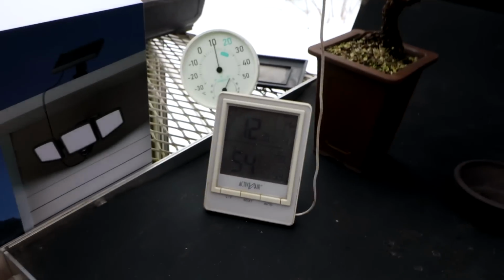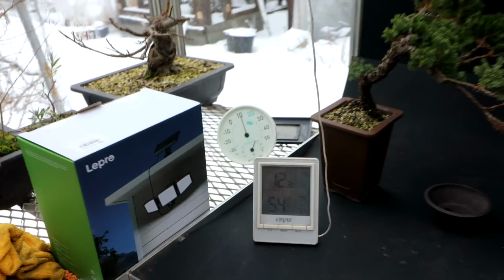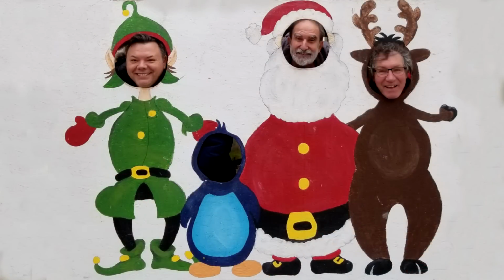Much nicer in here. What have we got? 12.3 degrees Celsius or 54 degrees Fahrenheit, 54% humidity. I'm here in the greenhouse now. Yesterday I had Jay and Vince come over, and Jay brought me some really nice presents.